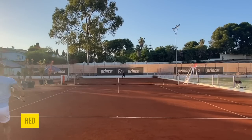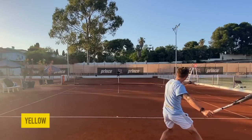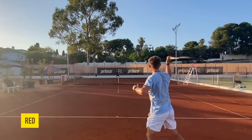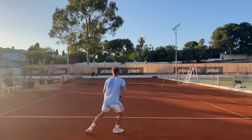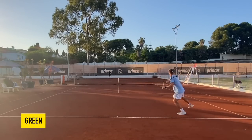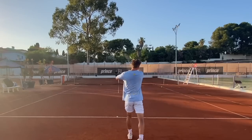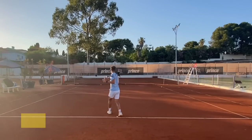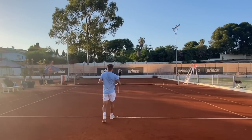Red. Yellow. So I'm trying really to evaluate how deep the ball goes and just try to keep him on the leg. Green. And not go for too much. That's too nice. Yellow. Yep. Green. Ooh. That was a green shot.